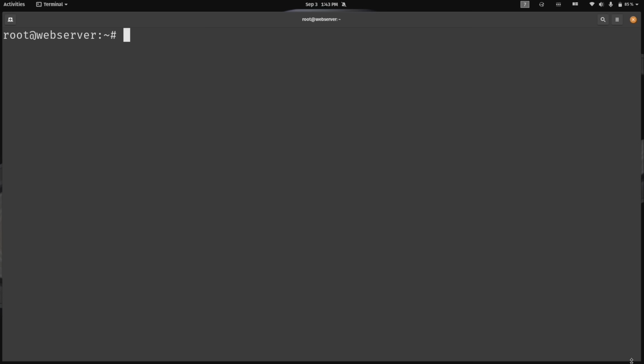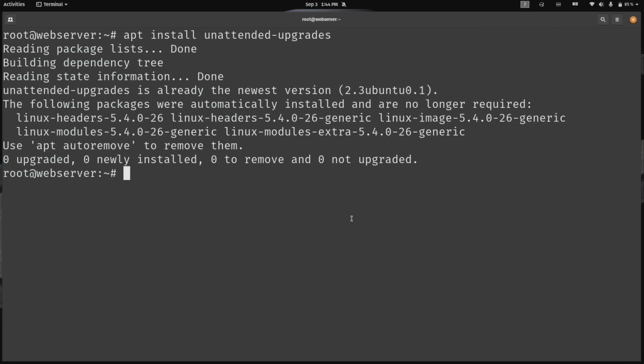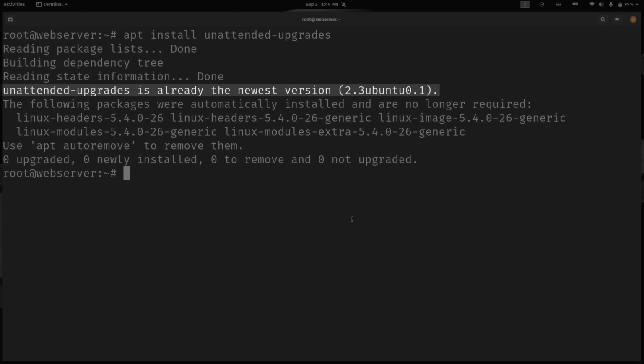And each of the distributions have their own method for enabling automatic updates. So on Debian and Ubuntu, it's pretty simple, so I'll go ahead and show you what to do. For this, we will need to install a package. So if you haven't already run apt update to resynchronize your package index, you should go ahead and do that. But what we actually want to do is run apt install, and the package is unattended-upgrades. But I'll press enter. So as you can see here, unattended upgrades is already installed.